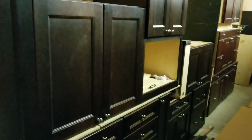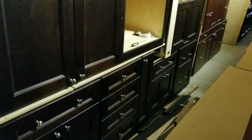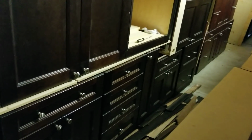We still have this kitchen. We sold the cream that went with it. I know the lighting back here is going to be really bad, so you're not really going to be able to see it, so I'm not going to spend a lot of time. But on this one, these are nearly new. You got dovetailing, soft close. We have a few in here right now that are custom kitchens, really high-end stuff.